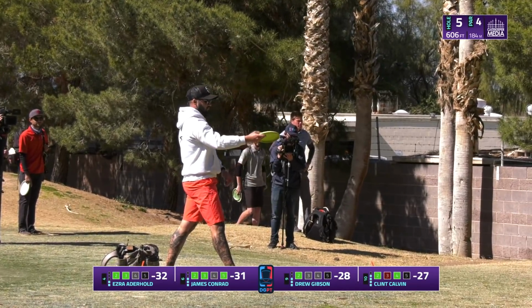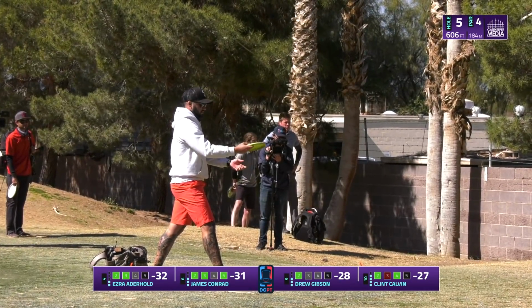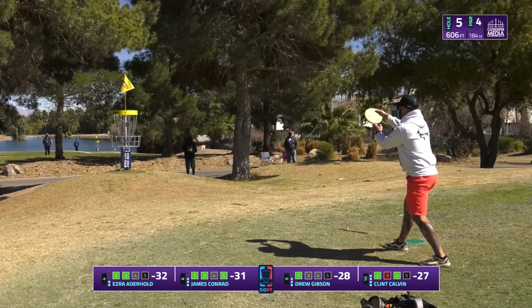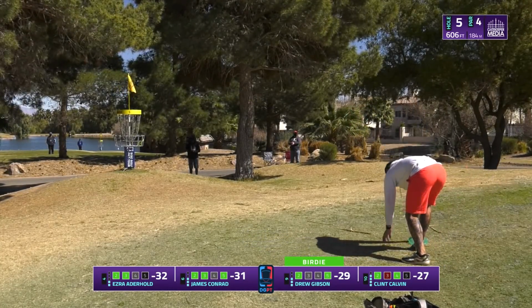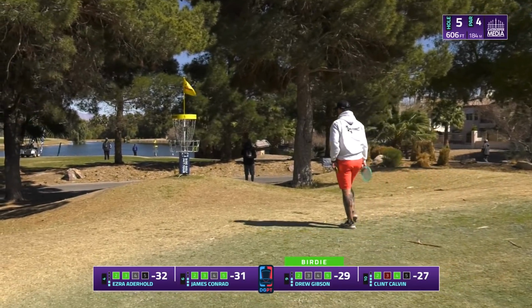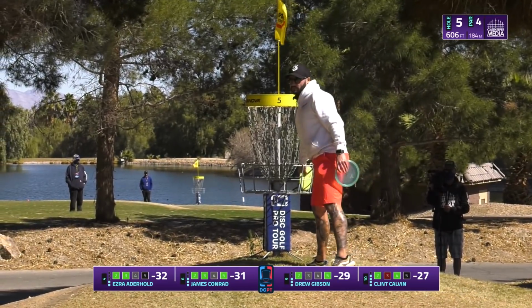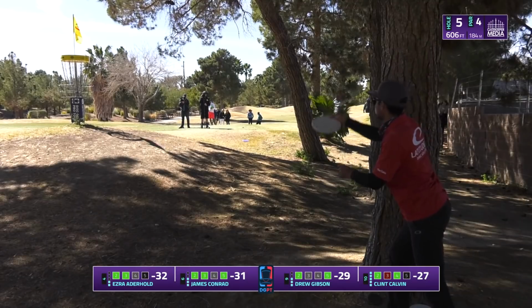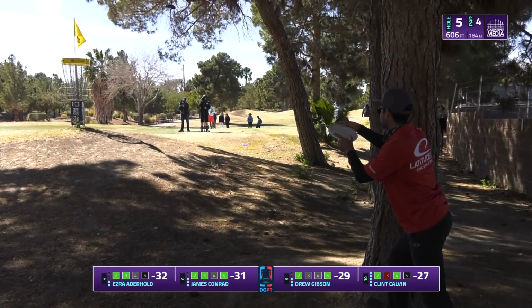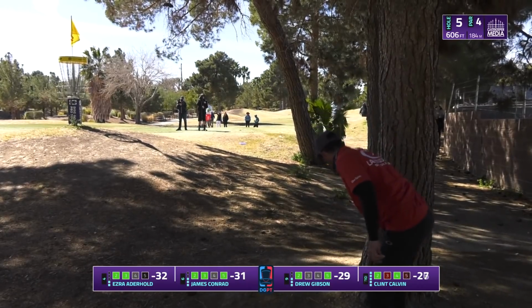Oh, this is maybe longer than 20 feet. Yeah, straight at the sidewalk. That is a fantastic putt from Drew Gibson. He seemed very comfortable right there. Yeah. I actually had played with him in the round prior, and he had mentioned that these putters were better than anything he's ever gotten to putt with before. Great putt there from Clint.